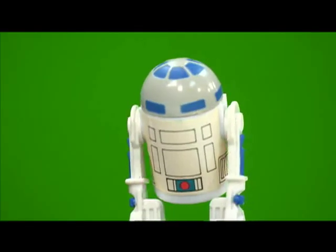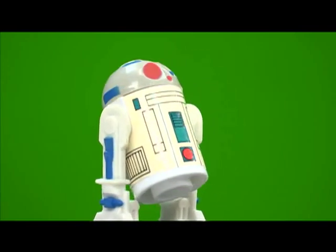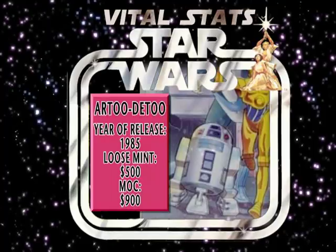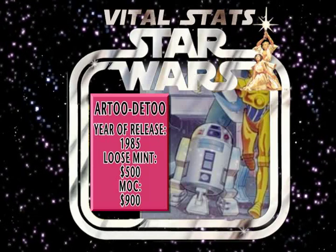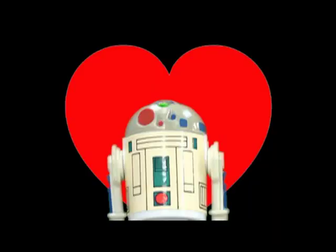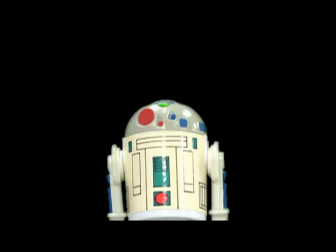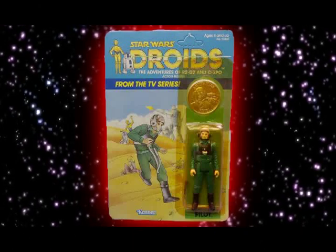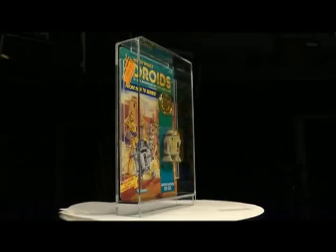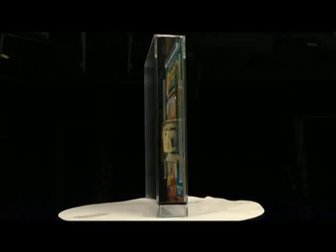Epic laziness. At least they changed his body sticker, but probably only because it's less detailed, which only suggests more laziness. Loose Mint R2-D2 goes for $500, with carded mint examples going for $900. Droids plunged the stake into the hearts of any collector who had hopes of finally getting a decent rendition of R2-D2. If Kenner hadn't repackaged A-Wing Pilot on a Droids card, R2-D2's droid action figure would have gone down as one of the laziest cash grabs in action figure history.